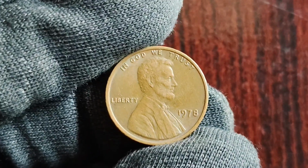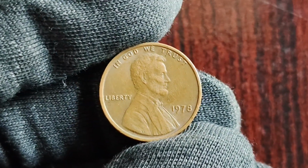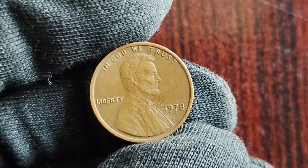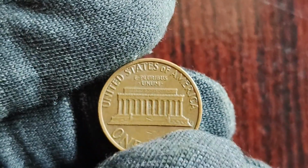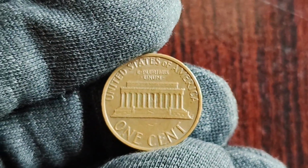If you're interested in finding one of these valuable 1978 pennies, check your collection, pocket change, or even inherited coin collections from family members. Many people don't realize the hidden treasures they might have in their own homes. You can also visit coin shows or local coin shops, where you might come across a 1978 penny in excellent condition.